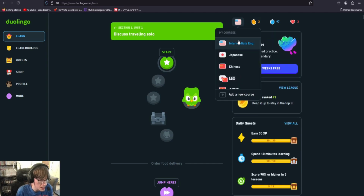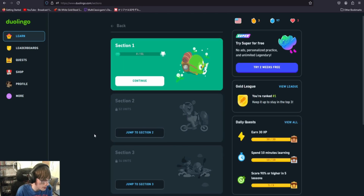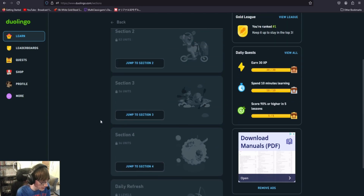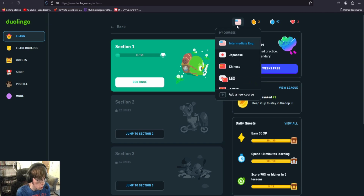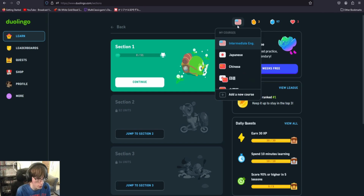But yeah, this course is basically meant for non-native English learners who are already advanced enough in English, but they want to practice it to get better essentially. I'm not sure, but either way, it's already a massive course. Look at this, it's 175 units across 4 sections. But the English course for Chinese speakers, as we saw, was already pretty big. So, yeah, it's just kind of weird, I guess.